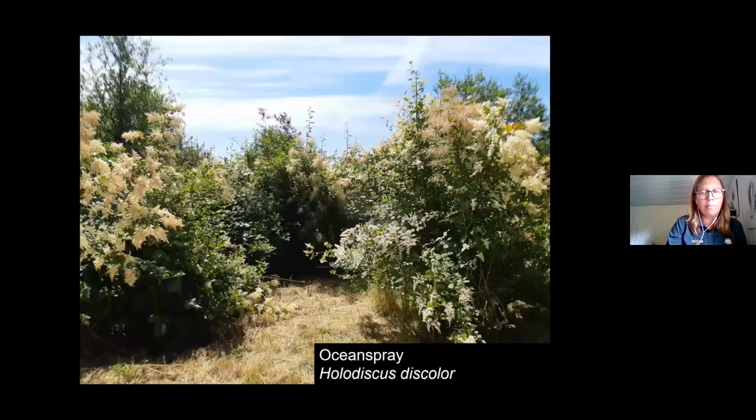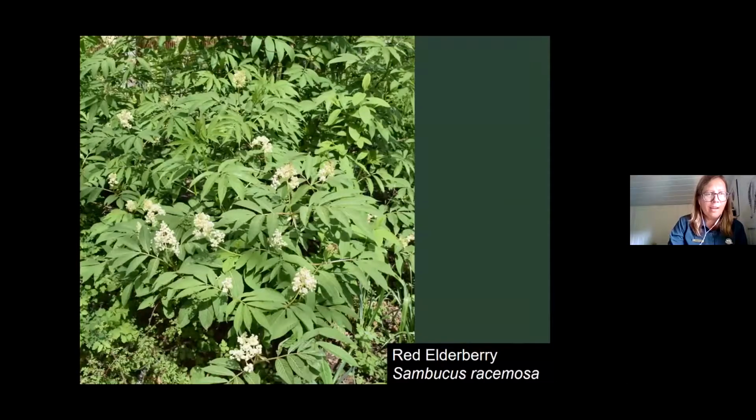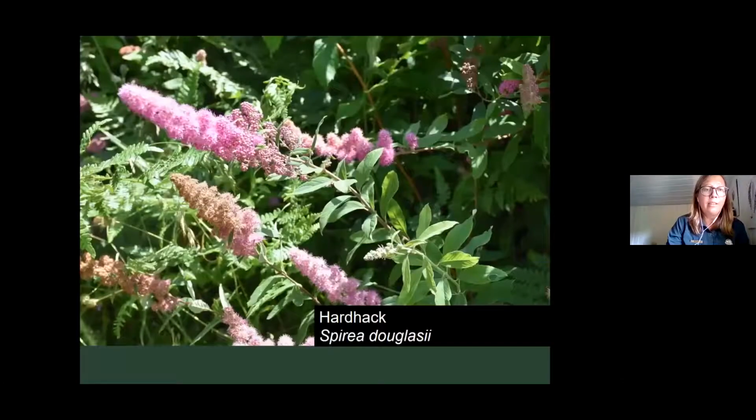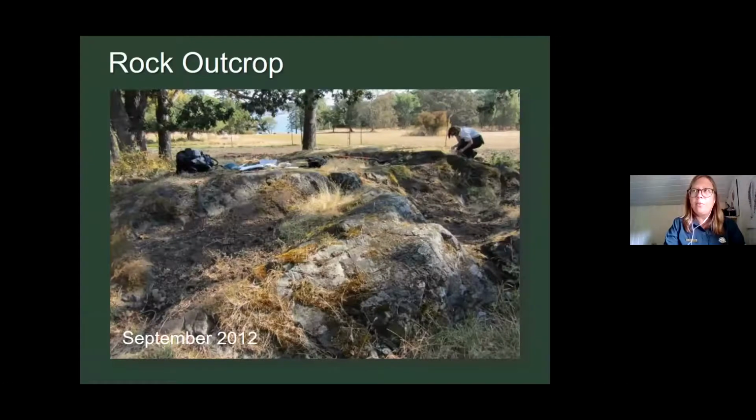Ocean spray, which is finishing blooming now, but it's used by a lot of our native butterflies. Red elderberry, I mentioned this one because it has pithy stems, and we've noticed that bees, like carpenter bees, have drilled holes in the sides of the stems and built some of their cocoons there. Mock orange, which is blooming now, is really beautiful. Tiger swallowtail butterflies will nectar on this plant, and it smells really lovely. And hardhack is one that blooms in a wetter area of our meadow. Again, it's quite beautiful.